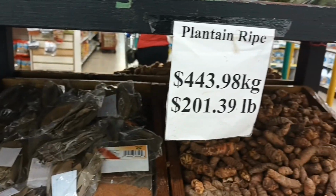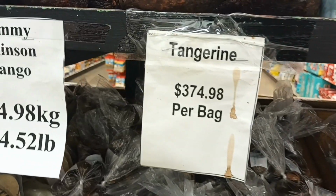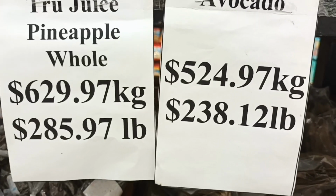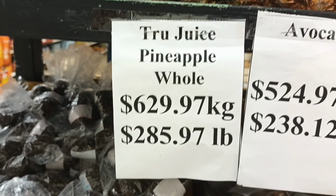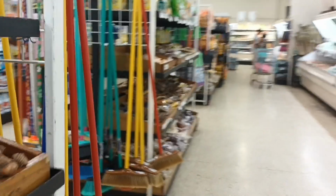So, I just say it going, people, see them. Sure, take a little glance at the things. Tangerine. You understand me? And the avocado, $238 a pound. Pineapple, see, $285.97 a pound. So you consider, hear that? Bless up my people. Thanks for being a gap.